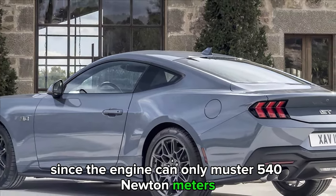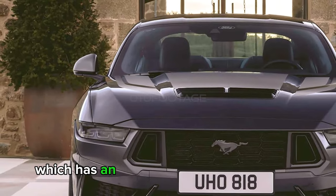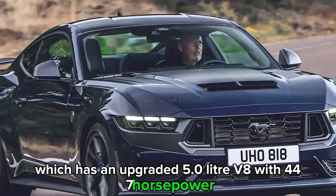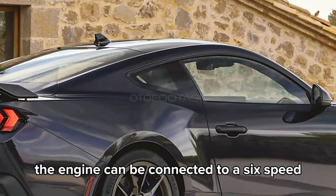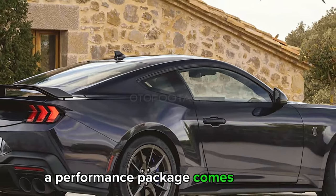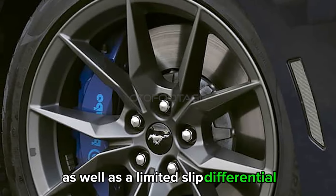newton meters. Customers looking for more power can opt for the Dark Horse, which has an upgraded 5.0-liter V8 with 447 horsepower and 540 newton meters of torque. The engine can be connected to a 6-speed manual or a 10-speed automatic. A performance package comes standard and includes Brembo brakes as well as a limited slip differential.